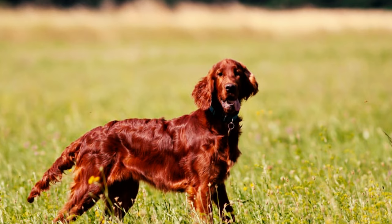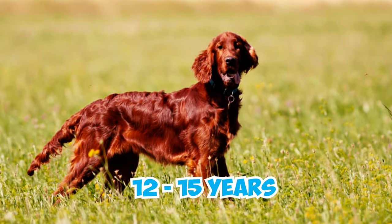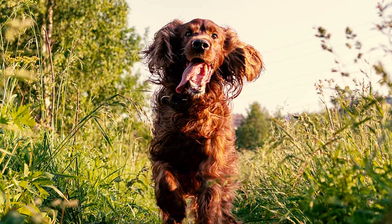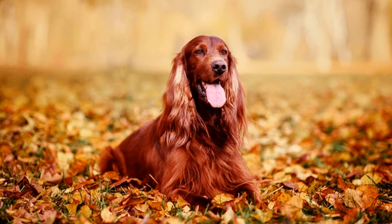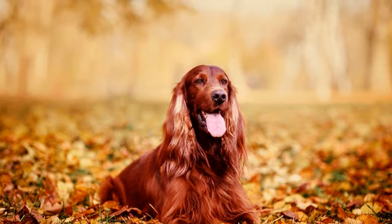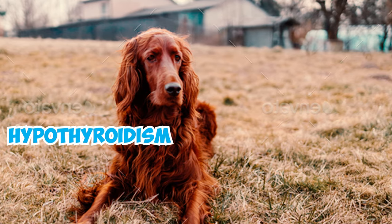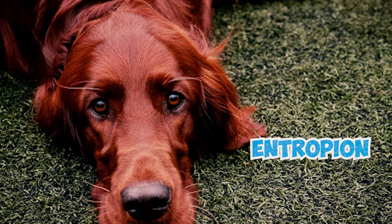Number 12. Generally a healthy breed, the Irish setter has an average life expectancy of 12 to 15 years. With proper care and affection, many of these dogs can exceed these years, leading longer and more fulfilling lives. Number 13. While generally robust, Irish setters, like all breeds, may face specific health challenges. Some conditions to be mindful of include hip dysplasia, hypothyroidism, epilepsy, progressive retinal atrophy, bloat, panosteitis, and entropion.